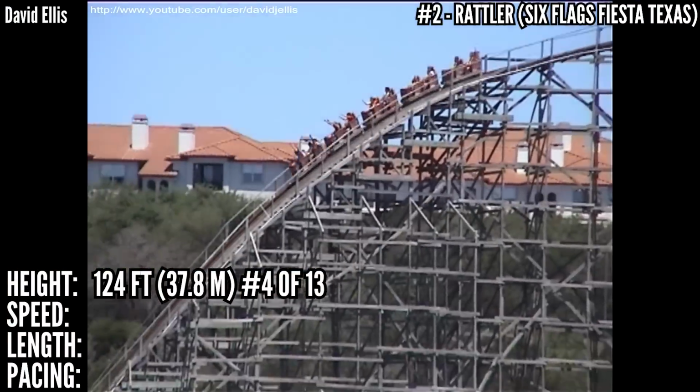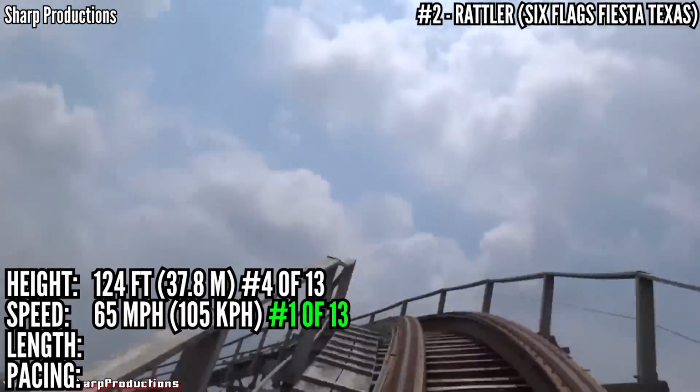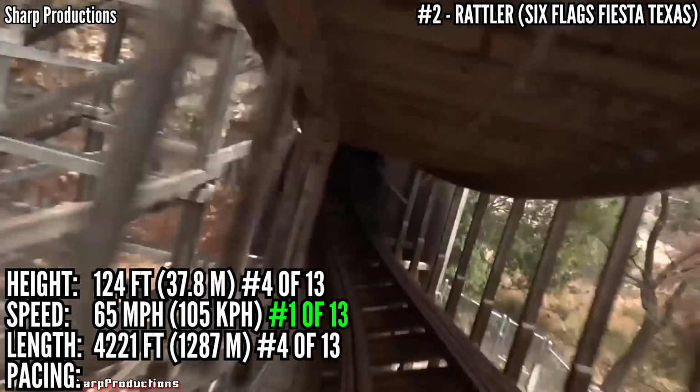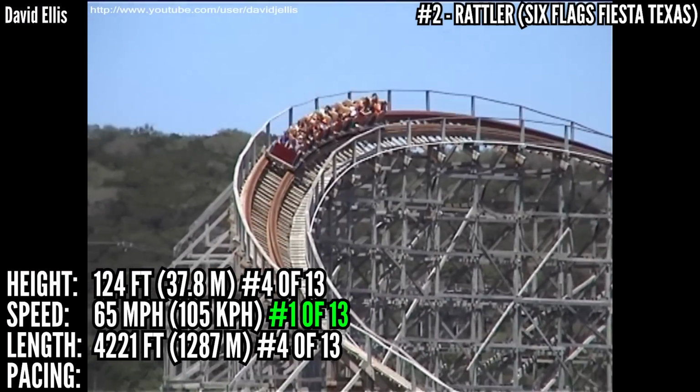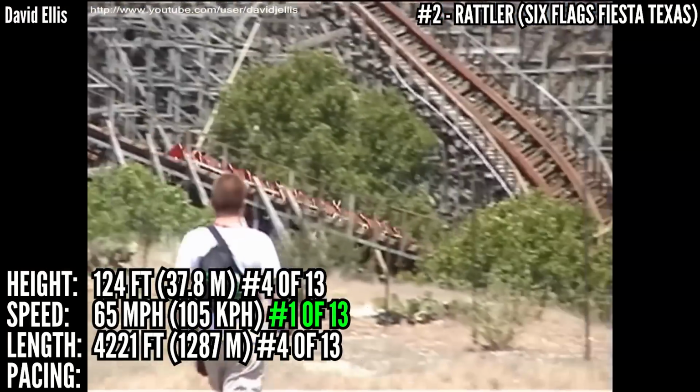That drop bottomed out with a lot of room to spare right next to the wall. It is tied for first in speed, hitting 65 miles per hour, and it covered a lot of track diving on and off the wall, and ending with a section through the wall. All in all, it covered over 4,200 feet of track, about 23 feet behind Texas Giant, ranking 4th.